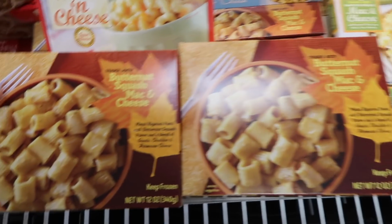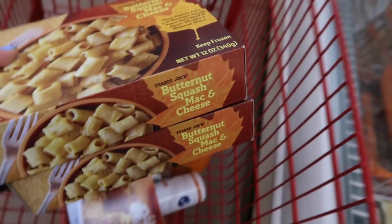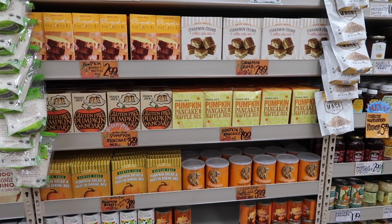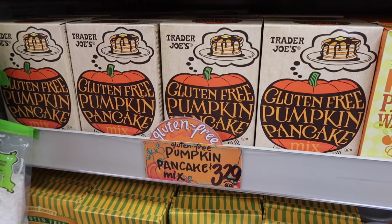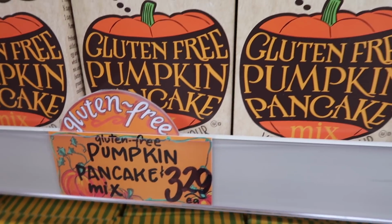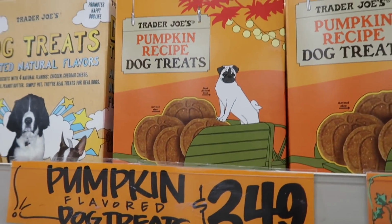And yes, this, if you know about these, the first year they came out, sold out. I only bought about 6 boxes. I mean, I couldn't stop myself. And over here, I thought this was great. There is a gluten-free pumpkin pancake mix. So it's like there's a little bit more gluten-free options, which makes me happy.